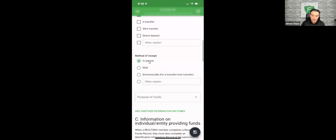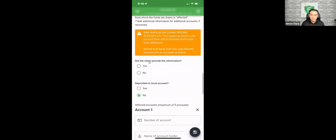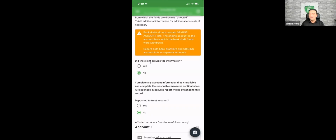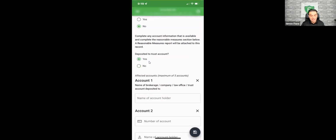So what we've done to help you with that, if it's a bank draft, so it's not all the time that you use bank drafts, but if you do, we'll ask you, did the client provide the information, meaning origins account? The answer is no. Maybe the client says, no, it's none of your business. That's my privacy. That's their right. You're not here to squeeze that out of them unless it's an office policy I don't know about. Always follow your office policy before Fintrac suggestions. Deposit to trust account.